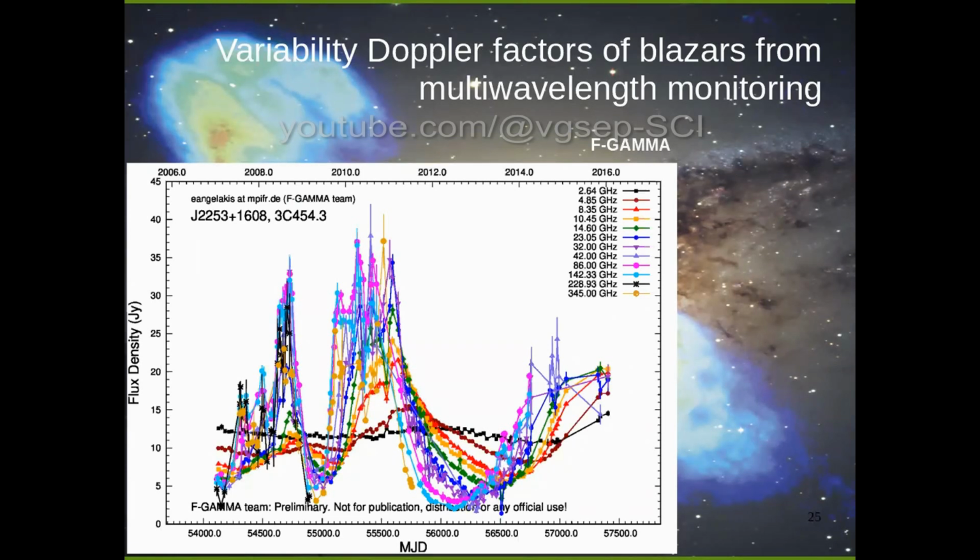I really like this source because it shows very clearly and very strongly spectral variations. This is not typical. Of course, most sources show just slight shifts between frequencies, and a lot of them actually show almost achromatic variability.